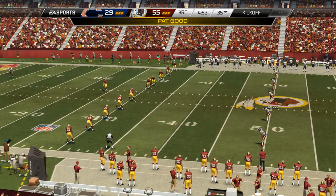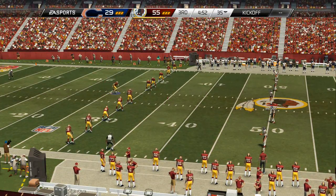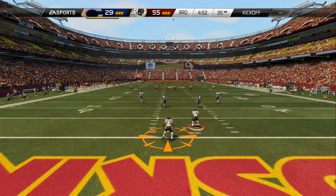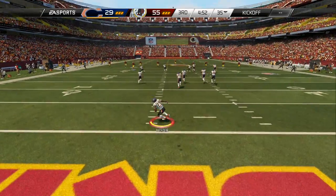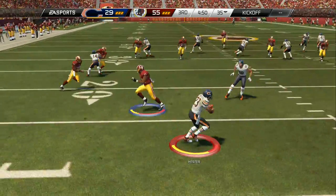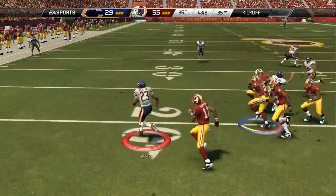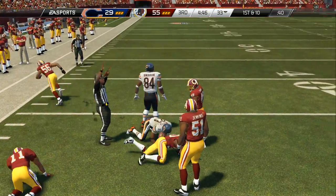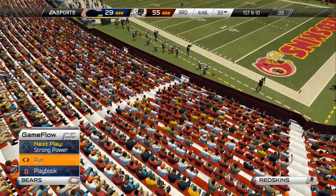The Bears are ready to return the kick. Hester's got a chance to return this one. He's going to be brought down right around the 33-yard line.